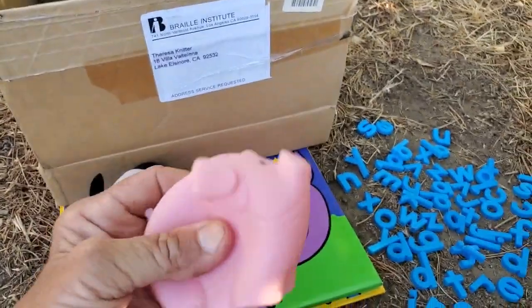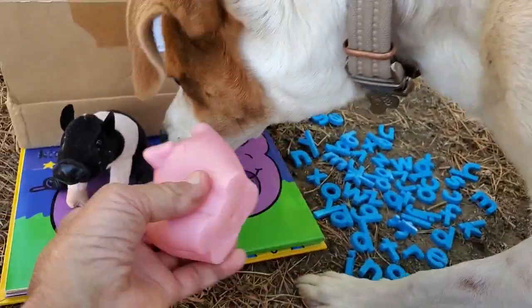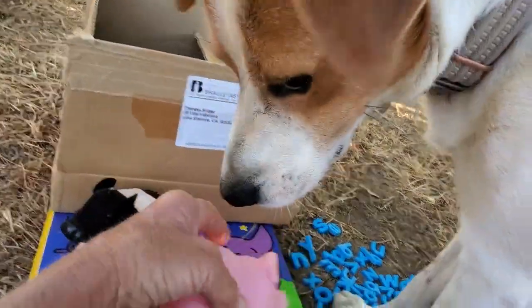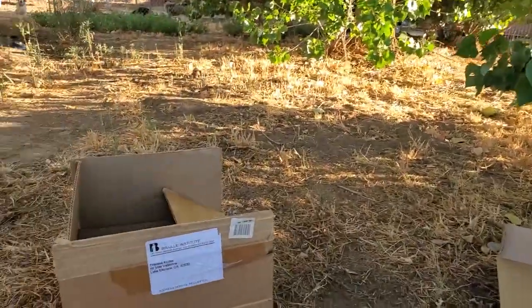And I think, oh yes, Milo's very excited about this. We have to leave it there. Mama is educating. You can't run off with this stuff. It's not play toys. It sounds like play toys, but it's not play toys. Excuse you.